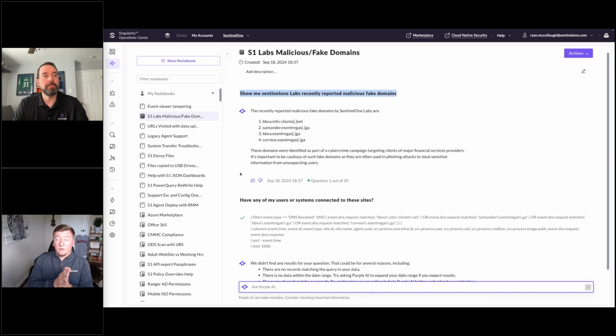PurpleAi, I talk to a lot of our partners when we're going through this. I say, well, are you using Copilot? Most of us probably have dabbled with Copilot. It's integrated into a lot of our day to day. And I say, there's the similarity. PurpleAi is your Copilot for your SentinelOne environment.